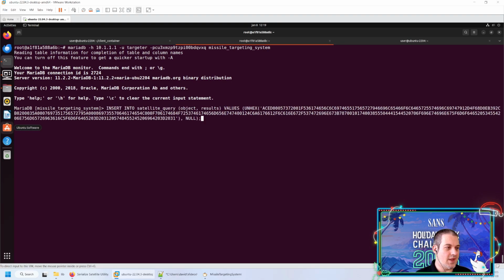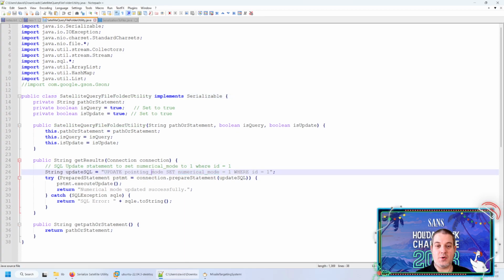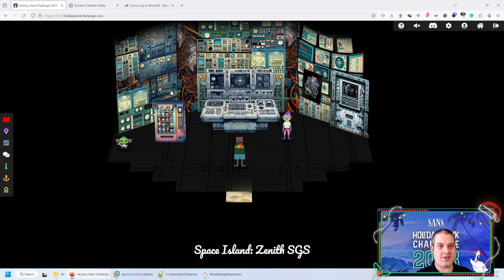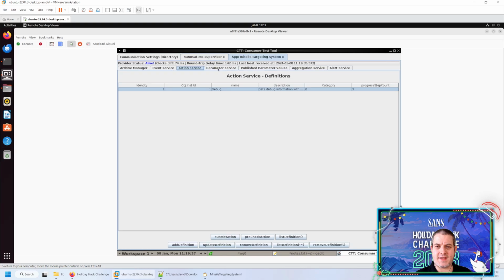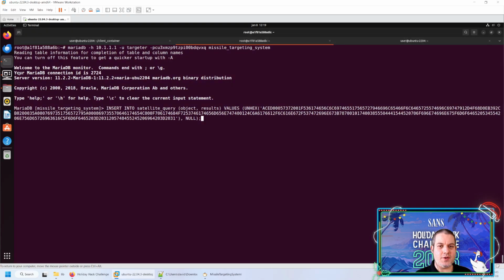and I'm going to execute this query. So this update statement sets the pointing value, sorry, the pointing mode, numerical mode value to 1. That should be sun point mode, so targeting the sun. And I believe once this is done, the challenge is just automatically solved. So they're checking this value periodically. We can also check this value under the satellite. So this should change from Earth point mode to sun point mode when I execute this command.